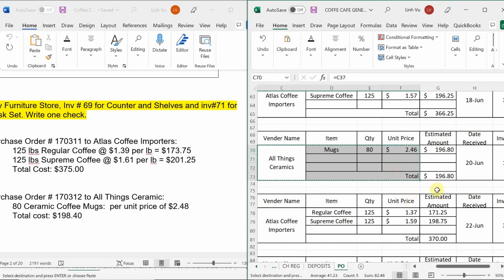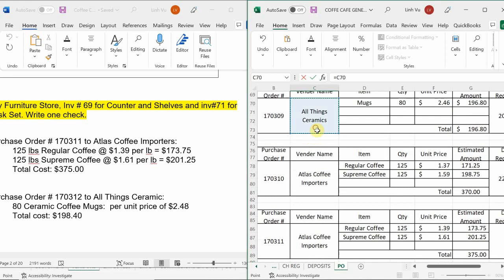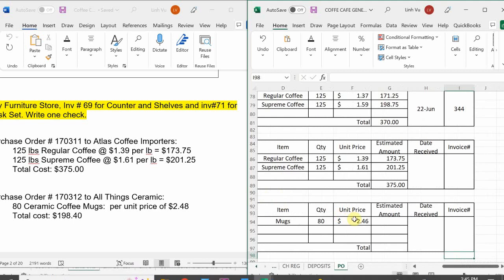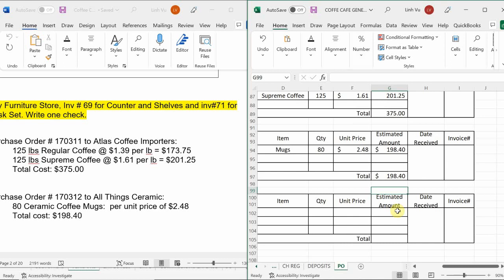Okay, because that was my next purchase order, the one for 312 here. This one didn't even copy either. Strange. So let's go ahead and just reference it. So all things ceramics. Okay, mugs, 80 of them, and they are $2.48 each. So that's going to give me my grand total of $198.40, and that's my total. Okay, awesome. No entries anywhere because all we have is purchase orders. Good.